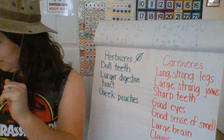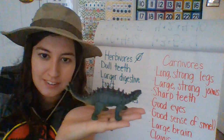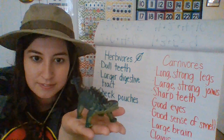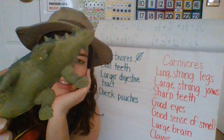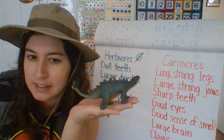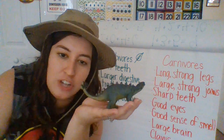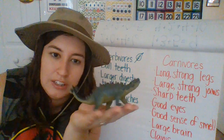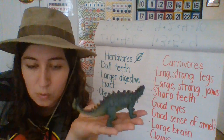Okay, here's our next one. Let's do this guy. This is our next dinosaur. So look at his feet. No claws. Short, stubby legs again. Not going to make the best runner. Nice, long digestive tract. And his mouth isn't open, so we can't really see his teeth. What do you think he could be?